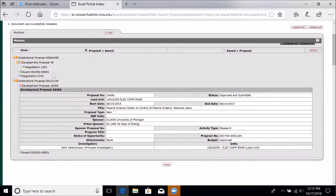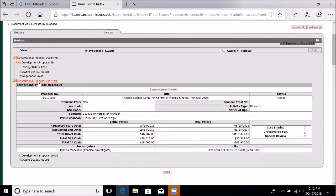So here's where you can see all this stuff, and then if you click on the institutional proposal, that is where it will say. We have to go into it. It has an award, so we know this is funded. Do you see the status as funded? Yeah, there you go, thank you. So that's how you can tell through the Medusa tab, the institutional proposal.